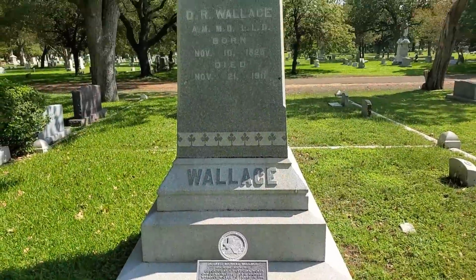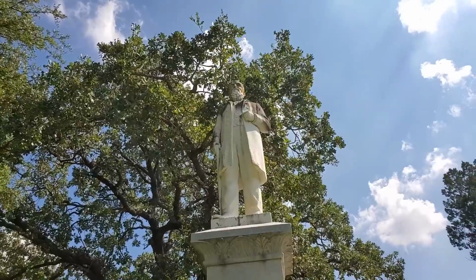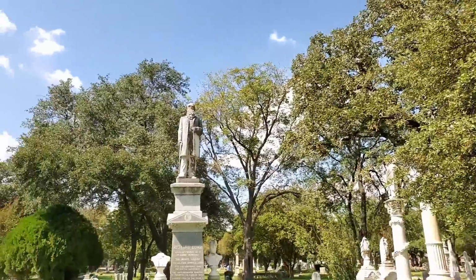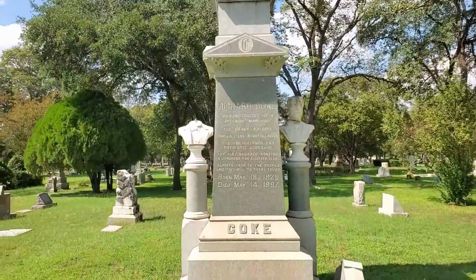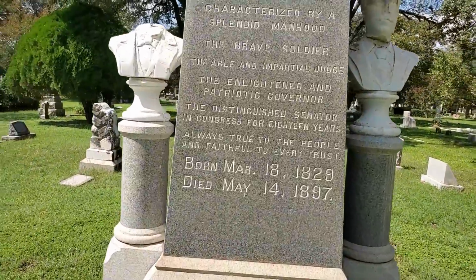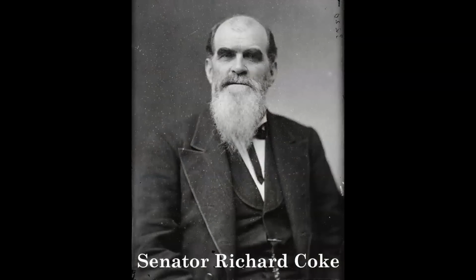And he has another one of these big massive monuments too. I guess that's a statue of him up there. It's interesting because right on the other side here, turn around, there's another statue over here of Richard Koch. Looks like he was a governor and a senator in Congress for 18 years.